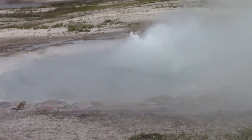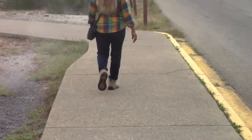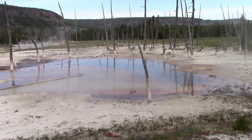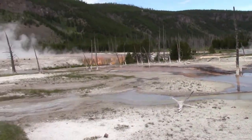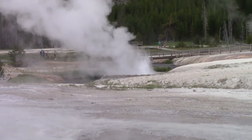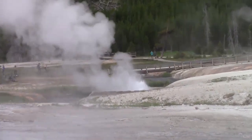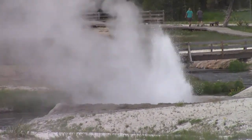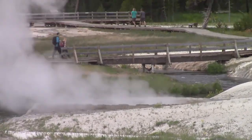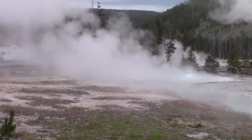Called Spouter Geyser. Well, shall we head over to the other part of the park? There's our Cliff Geyser there, erupting while we're not there any longer. Yeah, let's go.